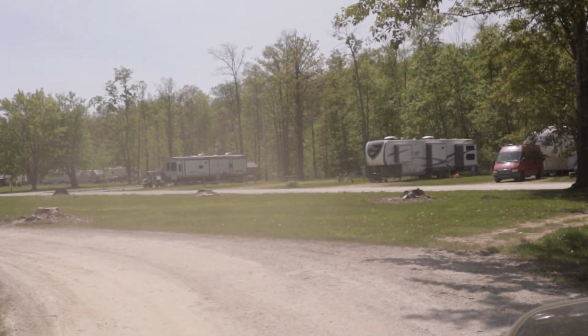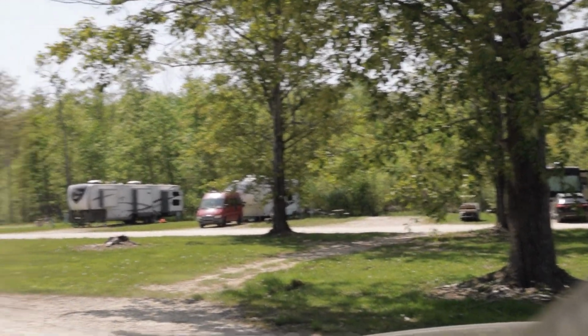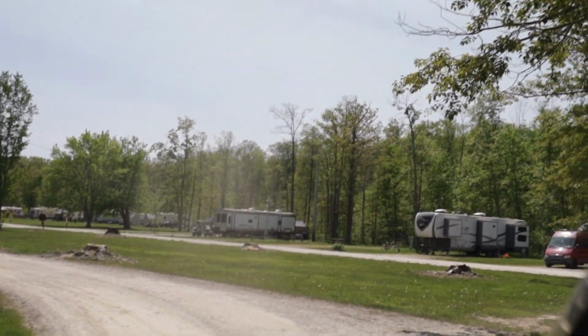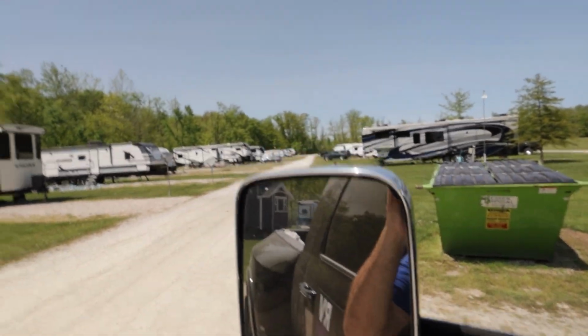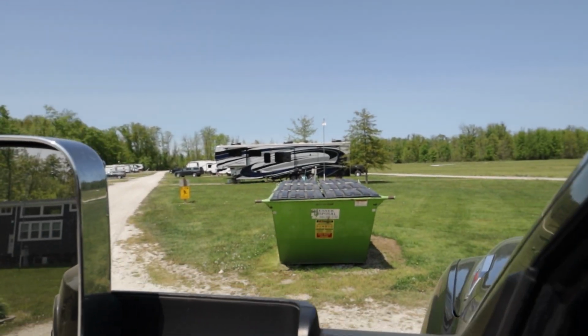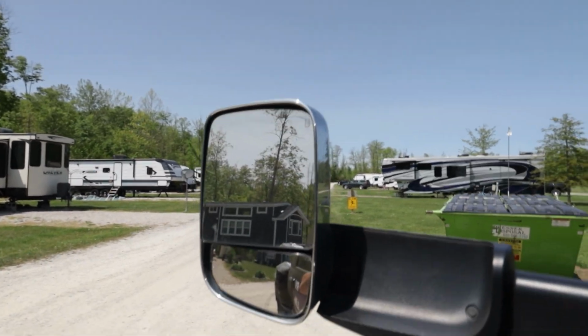So you see our RV there. We're in C4. And this entire row is C. And not the entire row, because it's going to change to B in the back. And I'll show you where that's at. So this is back what I would have thought would be more of the C loop. This is the B loop. These over here are the pull-through sites. And these ones further back, those are 30 amp only.